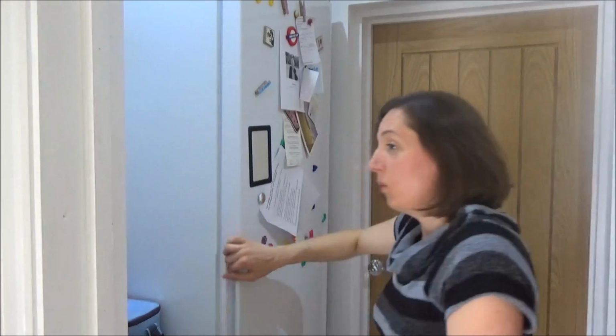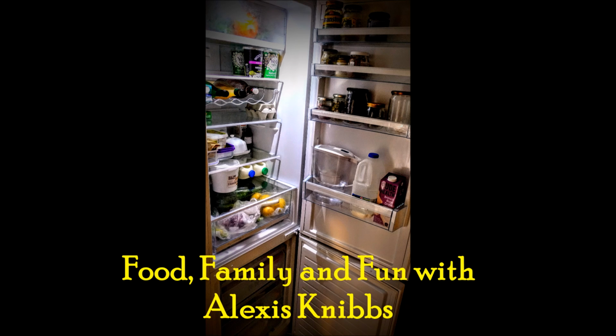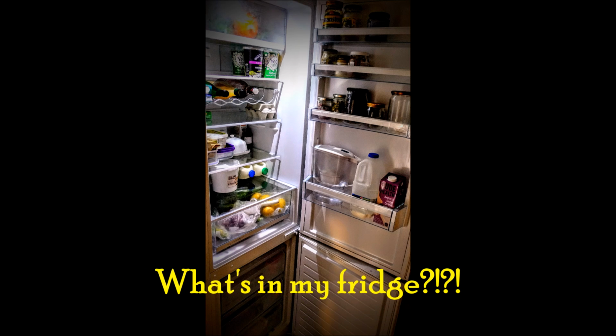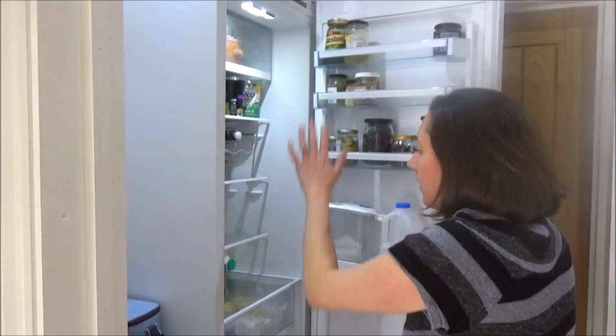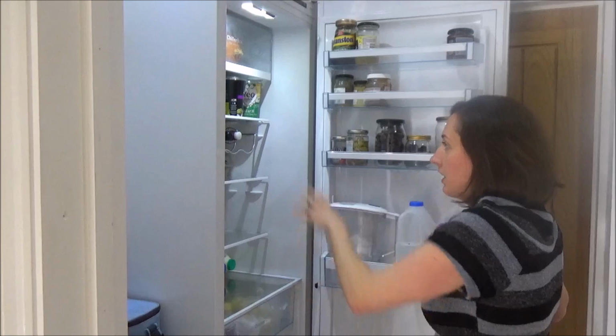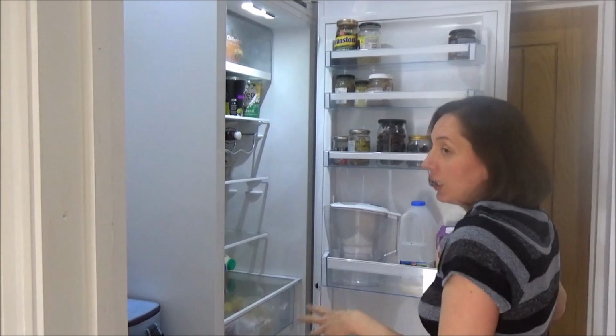So today I thought I would do a what's in my fridge. I thought I'd start with the fridge and then move on to the freezer, so I'll just show you all the sorts of foods we store in our fridge and our freezer.